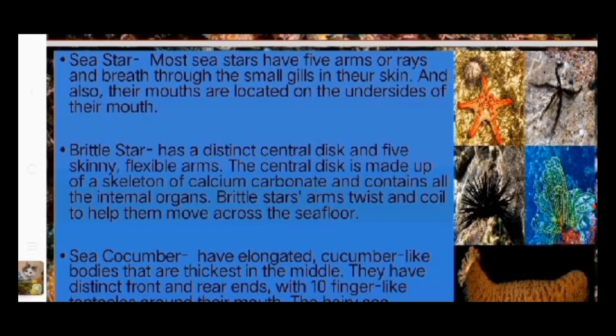Next we have brittle star. Brittle star has a distinct central disc and five skinny flexible arms, which we can see in that picture, right part. There are these flexible arms, and then the central disc is made up of a skeleton of calcium carbonate and contains all the internal organs. Brittle star's arms twist and coil to help them move across the seafloor.